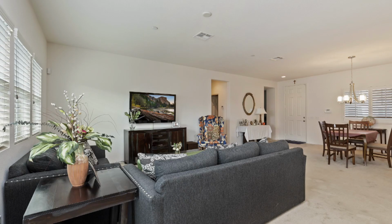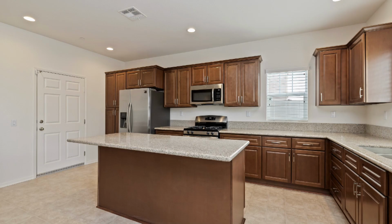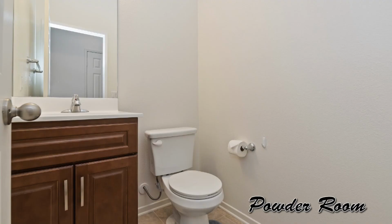guests for summer barbecues. The Modern Gourmet Kitchen features dark cabinets with soft closed drawer guides and door hinges. It also has sleek granite countertops, stainless steel sink, recessed lighting, microwave, oven, stove, and dishwasher. This kitchen has plenty of cabinets for extra storage, a spacious island with breakfast bar seating. This California home has a centrally located powder room as well.